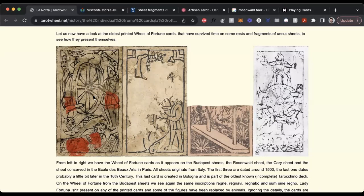If you do a side-by-side comparison, you can see that these are very, very similar. We have this person upside down here. We have a figure here. And you can see here, this is a little bit different. It looks like this is maybe a king, which would be also very similar to Tarot de Marseille decks. So she's been able to look at these cards from history and say, okay, this is probably what's going on in this missing area.